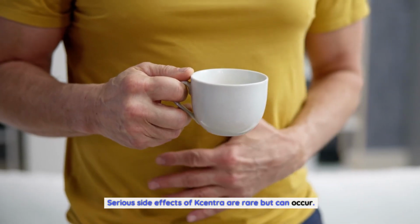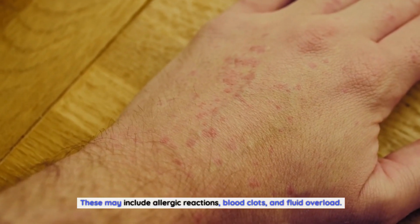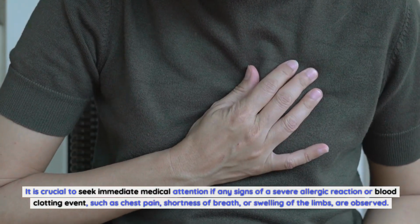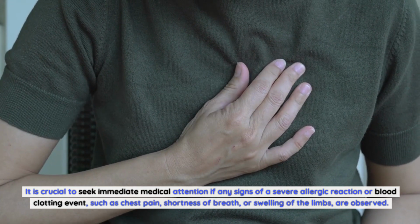Serious side effects of Kcentra are rare but can occur. These may include allergic reactions, blood clots, and fluid overload. It is crucial to seek immediate medical attention if any signs of a severe allergic reaction or blood clotting event, such as chest pain, shortness of breath, or swelling of the limbs, are observed.